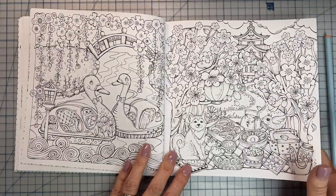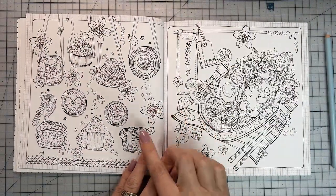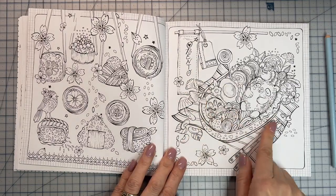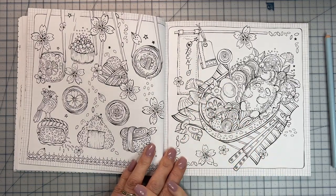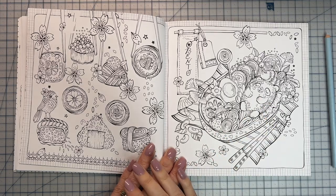This is such a beautiful page. And we've got a page full of sushi here and a bento box here. Lots of fruit and vegetables, but we've got this little cute little guy hiding in there.